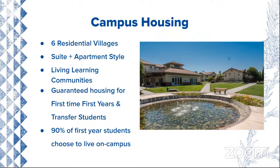I always encourage it. It's a big selling point for us, but it's also just an amazing experience for students. It truly does shape and form how students experience the university when they are living on campus.